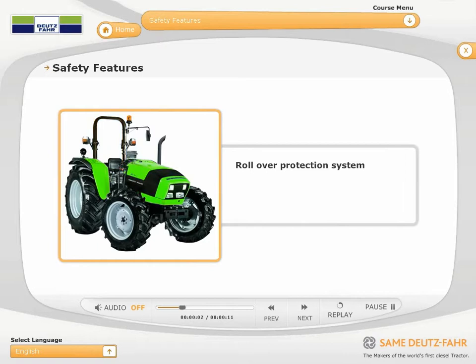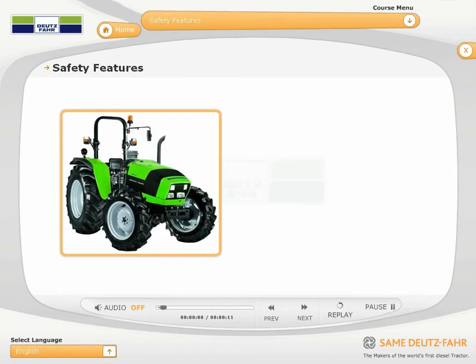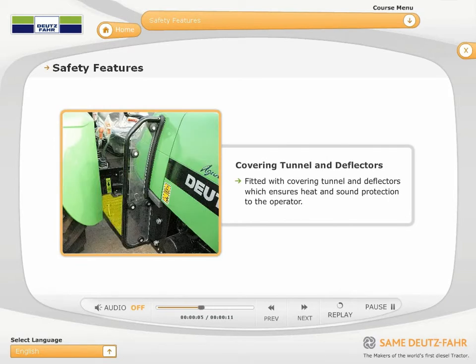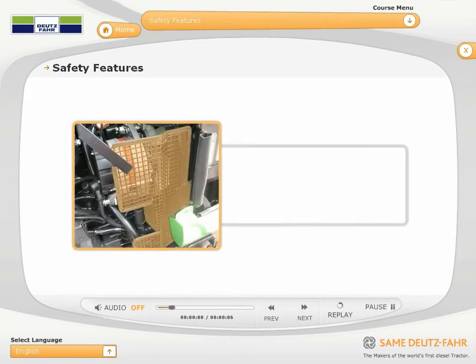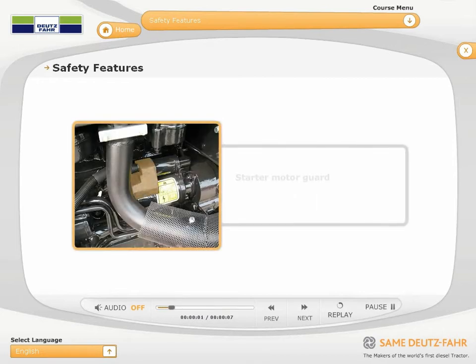Rollover protection system. Very attractive and rigid design. The operator will be well protected during tractor overturns. Covering tunnel and deflectors. Fitted with covering tunnel and deflectors, which ensure heat and sound protection to the operator. Fan guard. It ensures better safety to the operators. Starter motor guard. It avoids the starting of the tractor through short circuit.